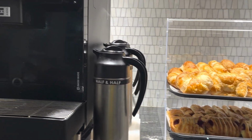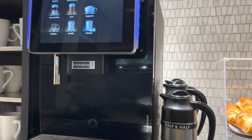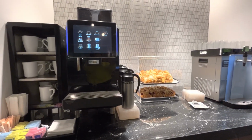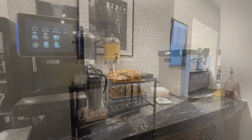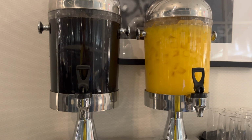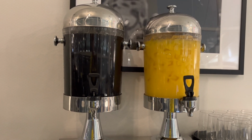I want to give a shout out to the serving staff at this location because they were excellent. Like, probably one of the best teams I've seen at an Amex lounge. I couldn't figure out how to get the hot milk out, and they were definitely helpful, and I really just appreciated that extra support because I was traveling with my little ones and sometimes it could be a lot. So definitely, kudos to that crew.